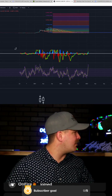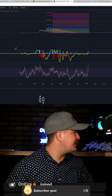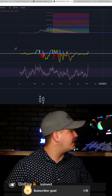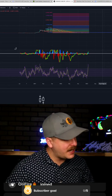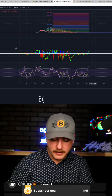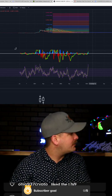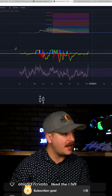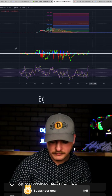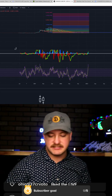If HBAR wants to go absolutely parabolic, the maximum level is $1.98. Even so, I'll be taking profit at the 2.618 at 1.42. I'll be taking profit at the 1.618, which is 0.888. So anywhere between $1 and $2 is where I think HBAR is going to go parabolically. And if it's at that level, I'm perfectly fine DCAing out. $1 to $2.